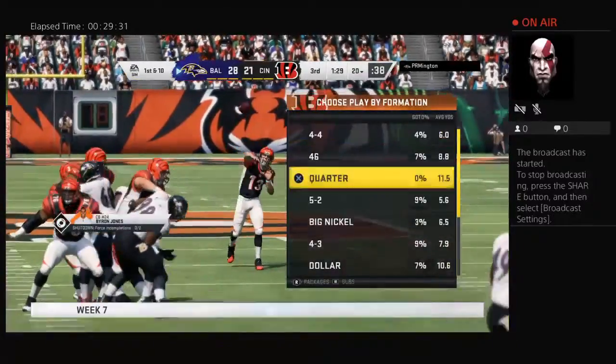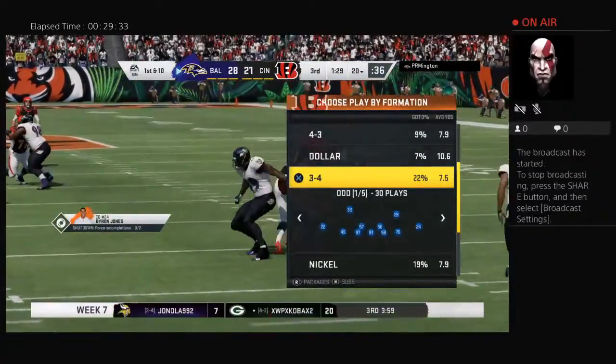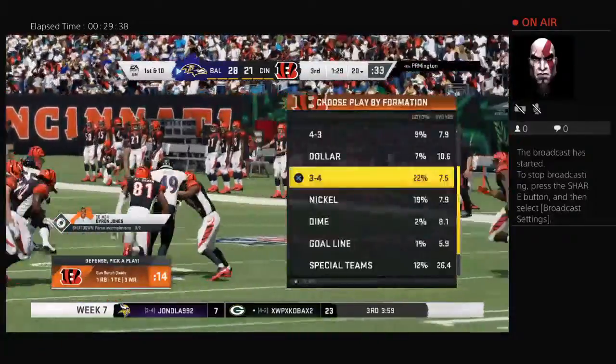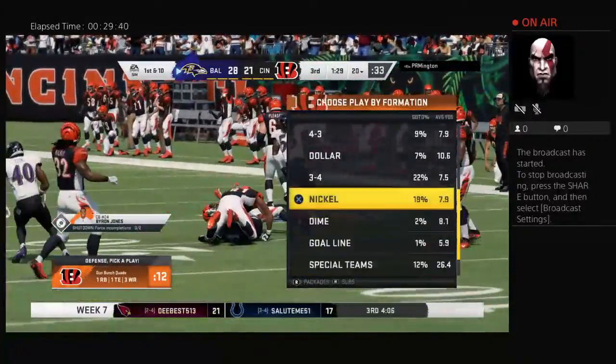Nice pick. Well, this is a defense that can confuse even the best of quarterbacks with their zone schemes. And here you've got a linebacker that's going to stay at home and just sit down in that zone. And this one basically comes right to him.